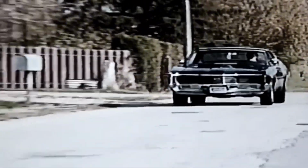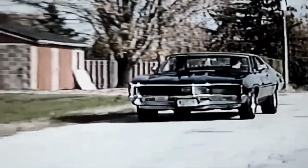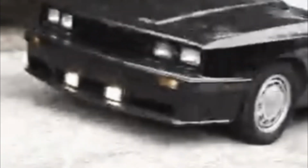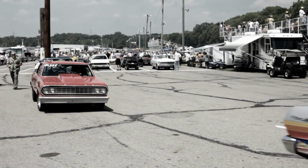So with all this performance, you might ask, why didn't Mercury dominate the muscle car scene? Part of it was branding. Mercury wasn't seen as a performance-first brand. People looked to Ford or Dodge for muscle, not Mercury. Even though these cars were often better equipped or more stylish, they weren't as heavily promoted.